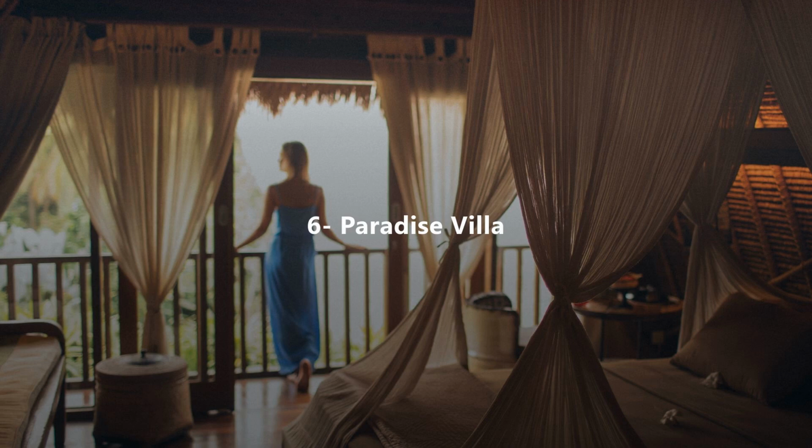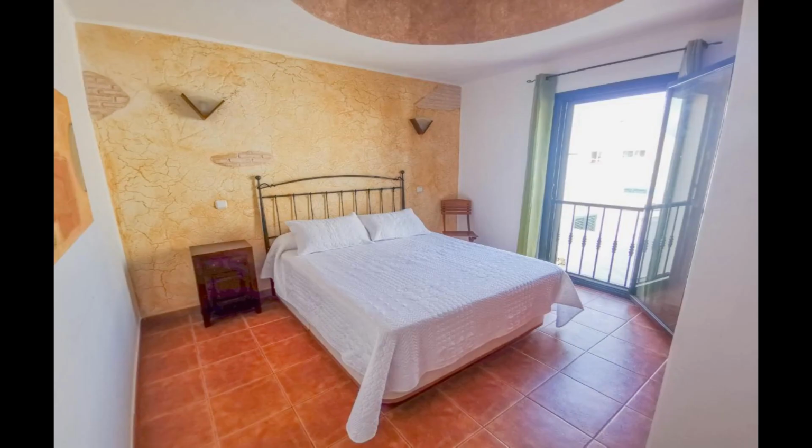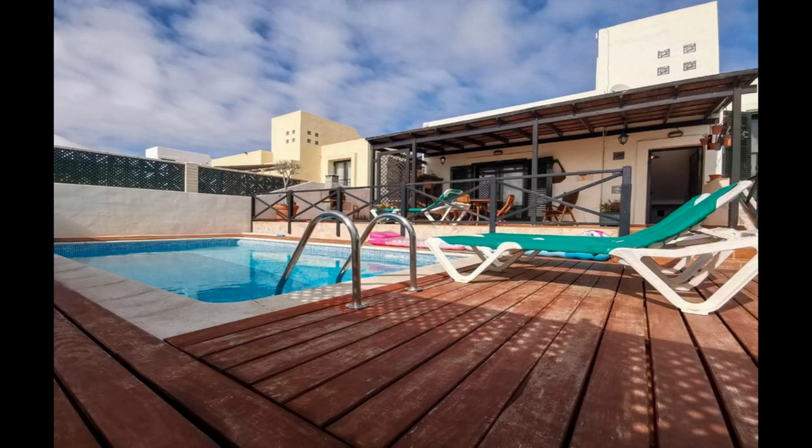Number 6. Paradise Villa is a property with a private pool, set in Corralejo, within just 1.3 kilometers of Las Clavelinas Beach and 1.4 kilometers of Las Agujas. This property offers access to a terrace, free private parking and free Wi-Fi. This villa includes 3 bedrooms, a living room and a flat-screen TV, an equipped kitchen with a dining area, and 1 bathroom with a shower and a washing machine.